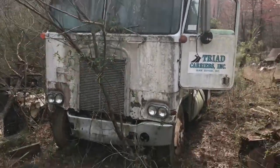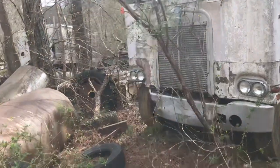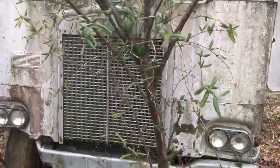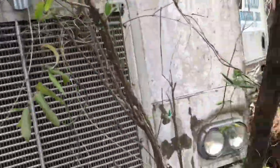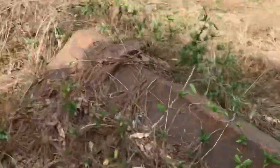A buddy of mine runs this junkyard. Looking at this old Kenworth. See if I can get you in that too. It is warm today. Yeah, see there, she's a KW. And tell you what, let me go on through here. There. Let's see here if I can get through here.